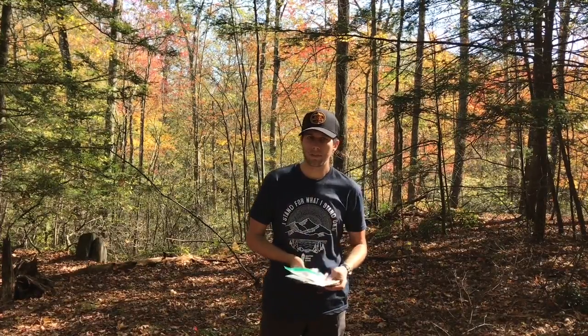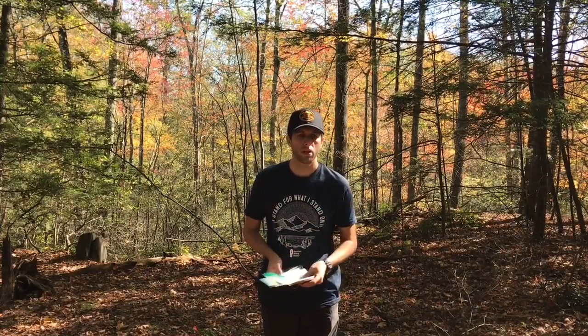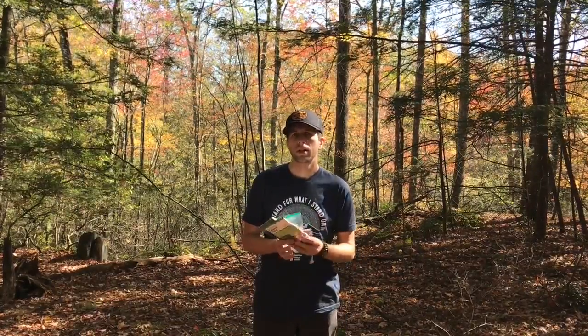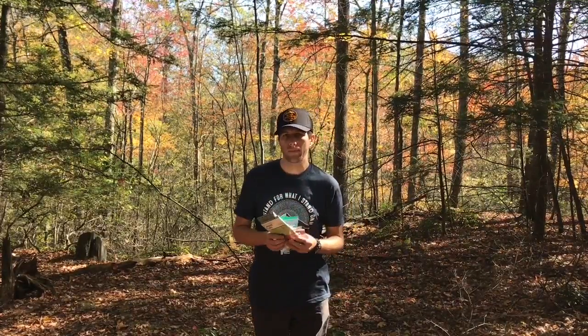If you don't know how to read map and compass, it's great to learn from an outdoor school, a professional, or even if you're coming out with me on one of my backpacking trips. Learning how to use these two, they will never steer you in the wrong direction. They don't rely on batteries, and they also help save on weight.